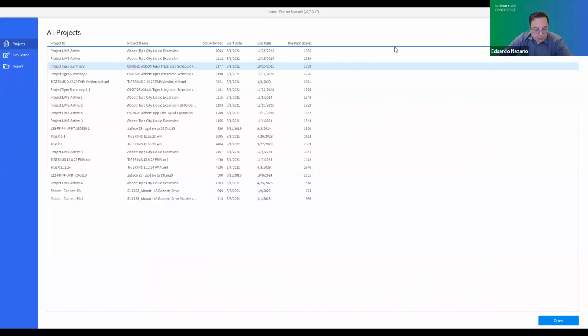So this is Project Summit. When you open it, can you see? Yes, we are able to see. Okay, so the first thing that we want to do, right?